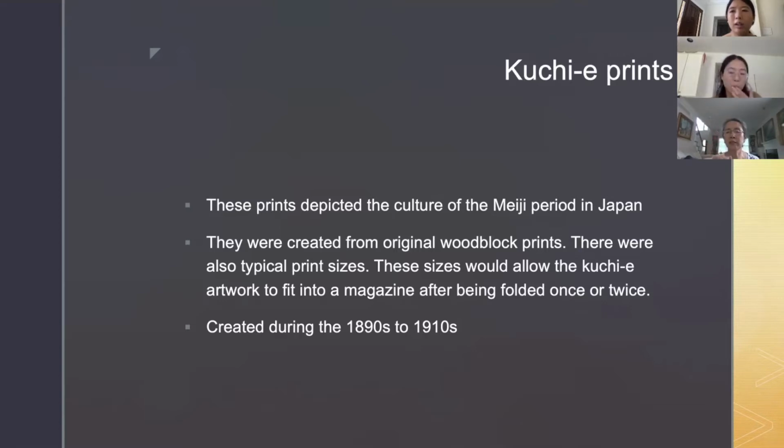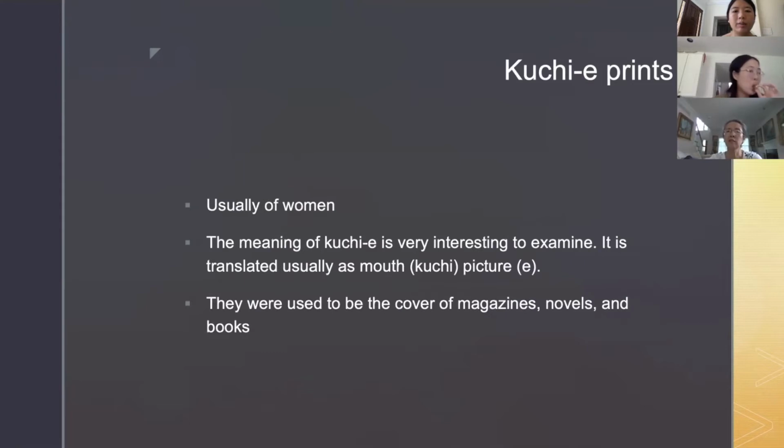Can I ask a question? Yeah. What did that mean by a mouth picture? Kuchi is mouth, like, I guess. Yeah, the Japanese Kuchi. But why is it called a mouth picture? Mouth picture is like the entrance to the magazine, I think. I'm not sure why. Opening the cover page or something. I think that's why. Yeah, it makes sense. Okay, thank you.